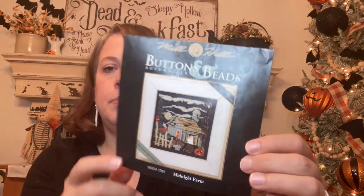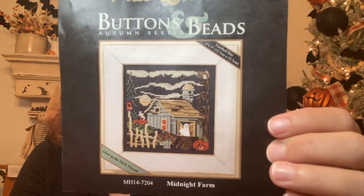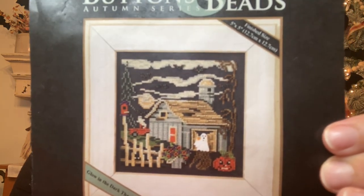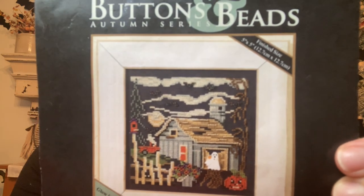We'll see. We'll see when I get them done. And I decided to pull out, when I finished the Let Us Be Thankful, because I really wanted to get that done, I decided to pull out a couple of my older WIPs, my Halloween WIPs, and I pulled out Buttons and Beads, Autumn Series by Mill Hill, called Midnight Farm. I love this. I mean, I love this one. I don't know why I don't work on it more.